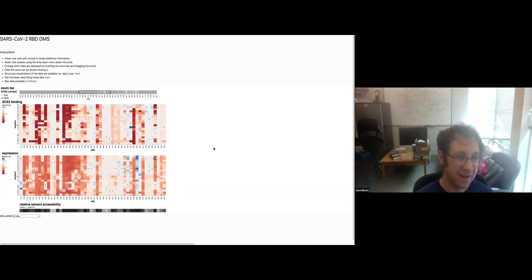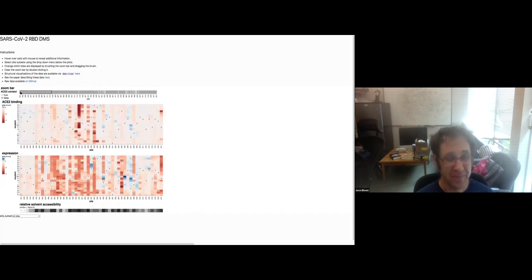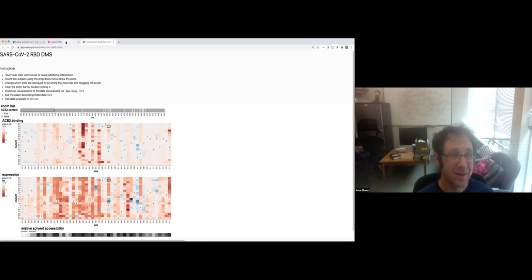So this is a lot of data. And if you're not deep in the details of the RBD, it looks a little bit boring and overwhelming, but we actually think these data are quite useful for people who are doing things like engineering the RBD for incorporation in vaccine immunogens, or looking at the natural evolution of the virus, and they see some mutation and they want to go look up and see what it does. So it's a useful reference to have, like a genome or something like that. Okay, let me get back to my slides.